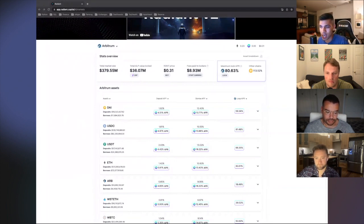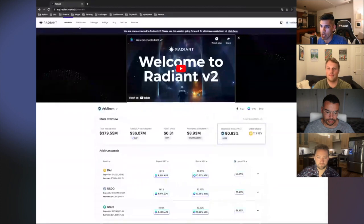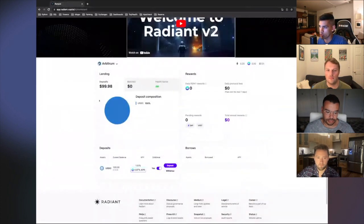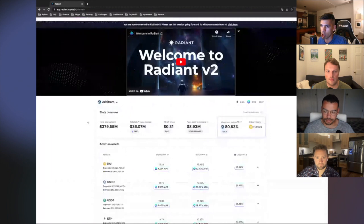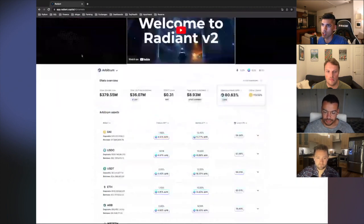So that's really just a quick rundown of the protocol. All these different tabs are used in different ways, right? Your dashboard, you can see what your deposits and your borrows are, as well as the health factor for your loans. Over here, obviously, are the markets, where you can go to lend and borrow.